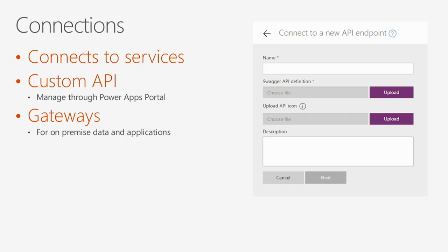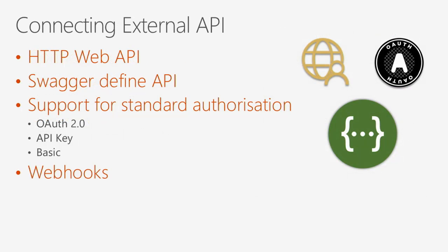What's coming up is also the gateways, which is basically when you want to bring your on-premise systems into Flow and start connecting them. Right now, through the gateways you could connect to SQL Server as well as SharePoint. To connect to external APIs, you would have to define your web APIs. It needs to be Swagger defined. Swagger is the open platform to define your APIs. But as long as you're able to define your APIs, you could add those connections to Flow, which means that it's available in Power Apps as well, and you could start leveraging those endpoints.